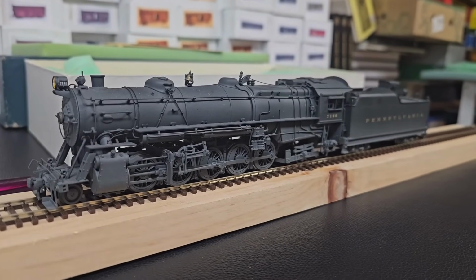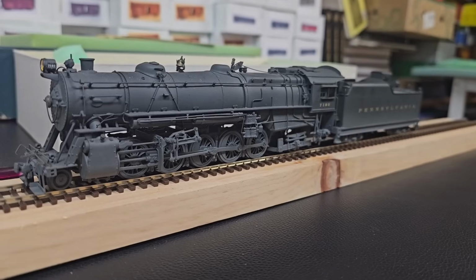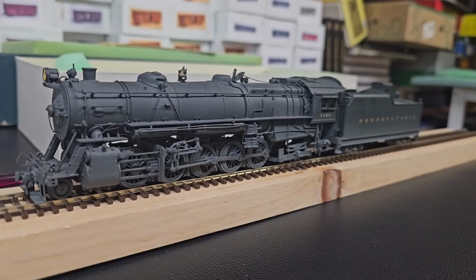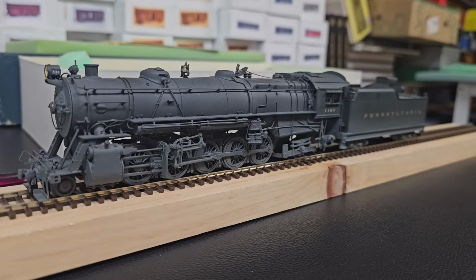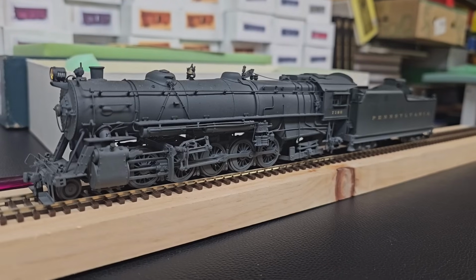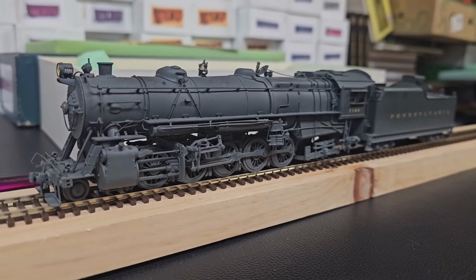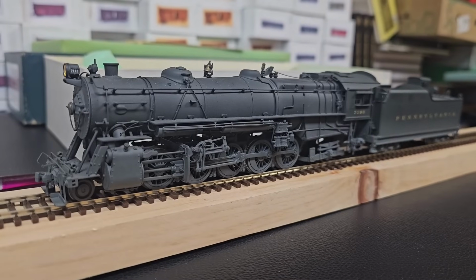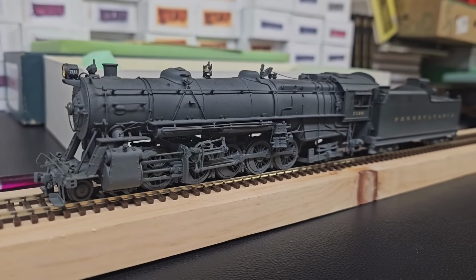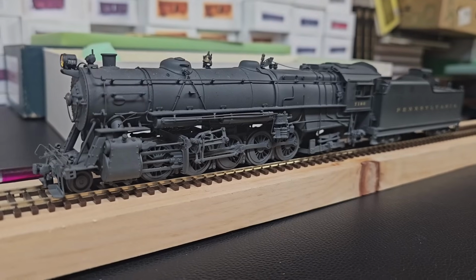All right, Howard, let's talk about this. This is an Alco Pennsylvania Railroad PRR N2SA, a 2-10-2, and this one is custom weathered nicely. But you didn't do it. No, I did not. But it's very pretty and it runs very well. And it is an Alco model, or imported by Alco, I should say.